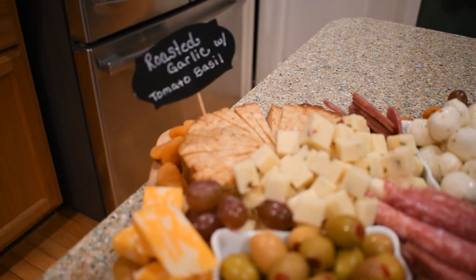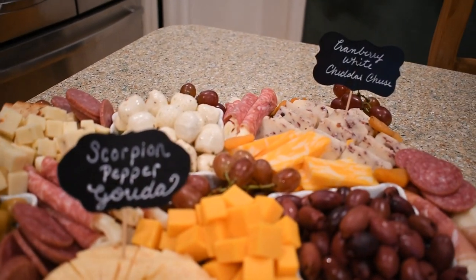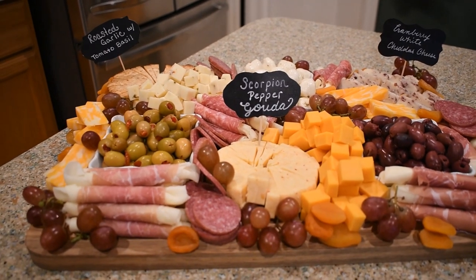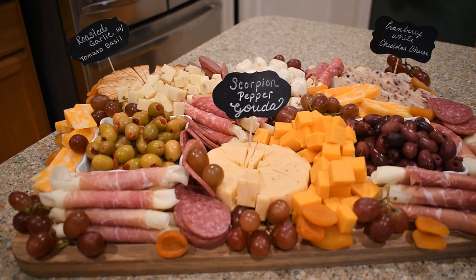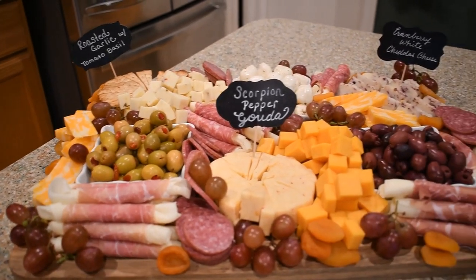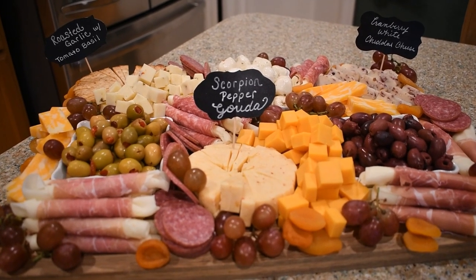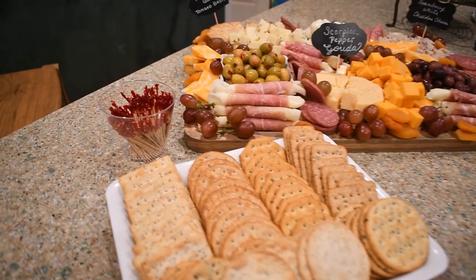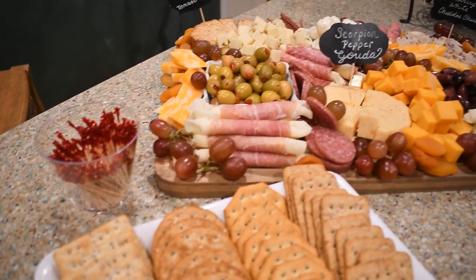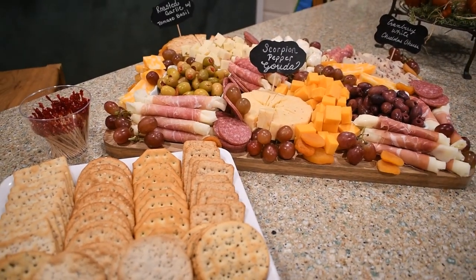So then, like I said, I made these little signs to put on there as well. And that way, those are the cheeses that people would probably not know what they are. So I thought, especially with the scorpion pepper gouda, I wanted to make sure people knew that was hot. And the pepper jack cheese, you can pretty much guess what that one is. So this is what the board looks like. Now let me go ahead and put the crackers, and I'll give you a look at that real quick. All right, my friends, so there it is complete. I have my little toothpicks for the tray. I have our crackers. And I think they're going to enjoy it.